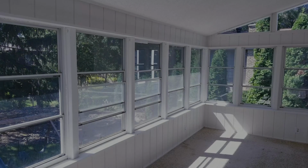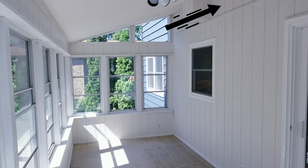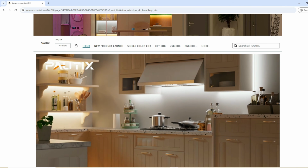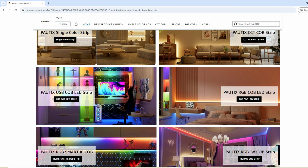My plan is to run some high quality tunable white COB lights underneath the ledge here, on top of the upper ledge, and along the trim piece on the back wall near the top. After doing a bunch of research, I pulled the trigger on some high CRI tunable white COB lights from a company called Podix. They are one of the top brands in this category and offer an unheard of lifetime warranty on all their products.